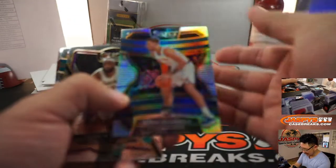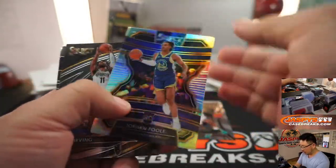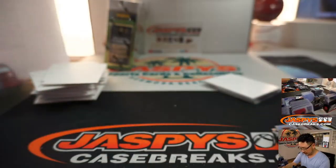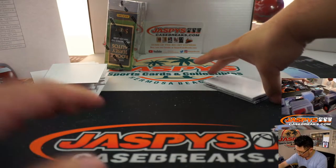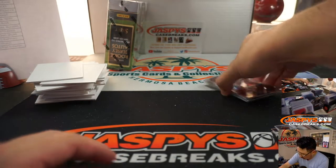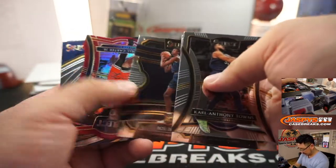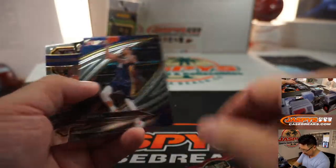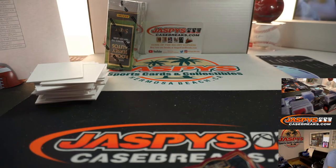We got Igor Brezikis, silver. Jordan Poole, silver. LeBron James for Rob. KZ Okpala, silver. Wendell Carter Jr. die cut to 175 for EA. And the last box coming up.